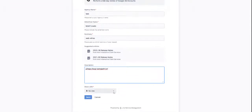One of the other great benefits of this is, if you have many employees and you're the manager of the team or the agency, you want to see holistically what the team's working on, any tickets that are related, and what tickets are open as a group. You can ask the team to always share with the agency. Now, I created this agency as a test agency just for simplicity. Once I do that, I'll just hit send here.